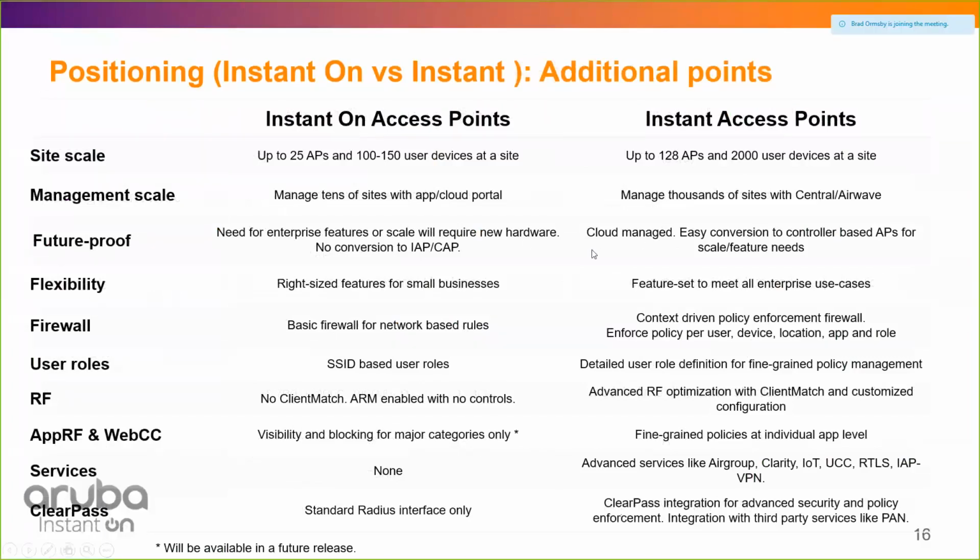On the future-proofing side, just to reiterate here, these Instant On access points really don't work with regular Instant, and you don't have those other management options. So you're purchasing straight into the environment that you're looking for, whereas the regular Instant access points have a lot of different ways you can go. You can introduce a controller into the environment. You could introduce management software like AirWave or Central, whatever you might need to add on. So there's definitely going to be some future-proofing going on the Instant side instead of the Instant On side.